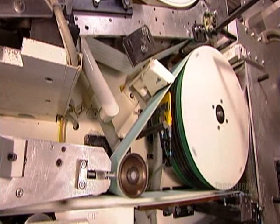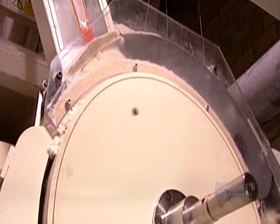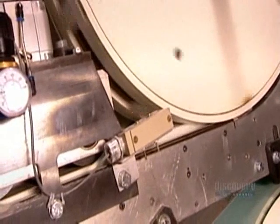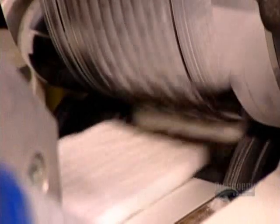This one is smaller, rectangular, and at least double the density of the first layer, meaning it has more cellulose compressed into a smaller size. The compression roller also embosses a pattern that will disperse the menstrual flow, helping absorption.